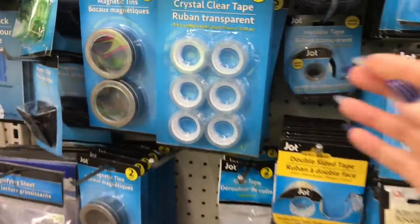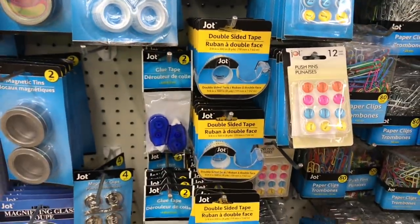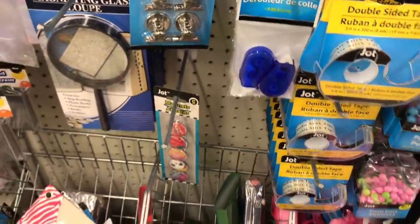These crystal clear tape packs, I actually purchased these around Christmas time. I go through a lot of tape when I'm wrapping gifts, and that comes in real handy to just refill. These little glue tapes are new to me. Has anyone tried them?